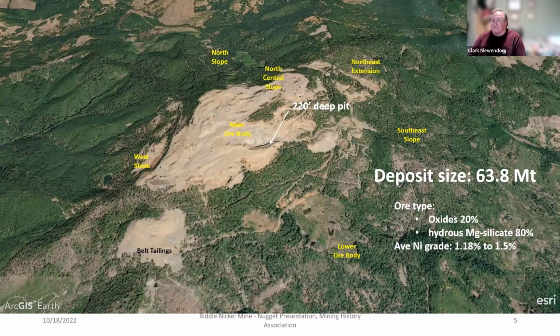Deposit size, 63.8 million tons, that's pretty darn big. And there's two types of ores. There's an oxide that's kind of a cap, and then below this, to the water table, was this hydrous magnesium silicate, about 80%. The nickel grade of about 1.8 to 1.5 was an average, and there was a great deal of effort to homogenize the ore so there was a consistent feed to the smelter.